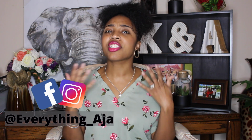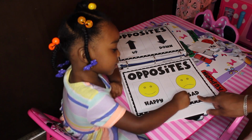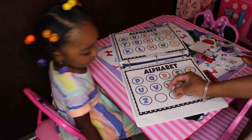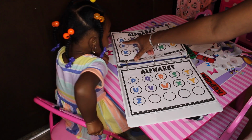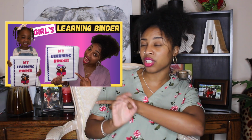Learning binders are one of my favorite things to do with children because they're very effective and they're really easy to use. Of course, you put in the work up front. Once it's created, it's done. Now your child can just enjoy the fun. For preschoolers, I already created a learning binder that goes over their alphabet, shapes, letters, etc. If you want to know more about that learning binder, go ahead and check this video. Or you can even check out this video if you have a little girl.